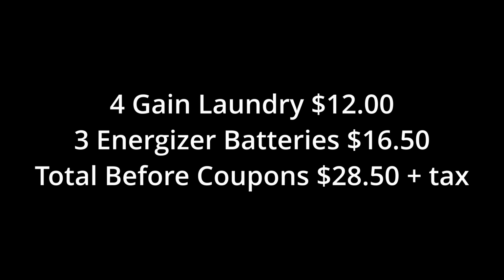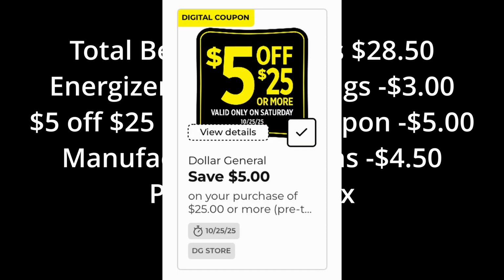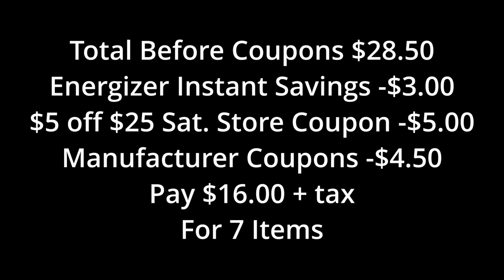So your total for all of these items before coupons is $28.50 plus tax. And then we have that $3 in instant savings coming off for the batteries, making our total $25.50. So we still qualify for that 5 off of 25 Saturday store coupon. And then we have $4.50 in manufacturer coupons coming off, making our total $16 plus tax for all 7 items.